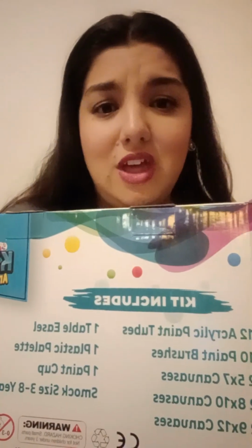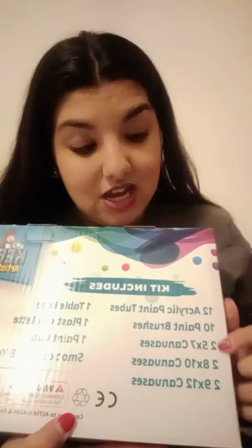So what it comes with is some paint. It comes with 10 paintbrushes, 2 5x7 canvases, 2 8x10 canvases, 2 9x12 canvases, and then it comes with a table easel, so you can stand up your canvases that you're painting on a table. And then it comes with 1 plastic palette. So the plastic palette is so you can put your paints on. 1 paint cup, so it comes with a cup to be able to clean off the brushes. And then it comes with a smock.